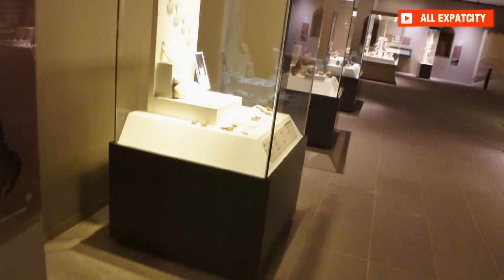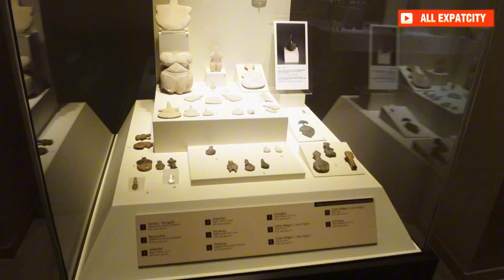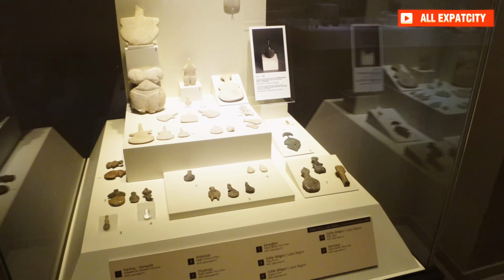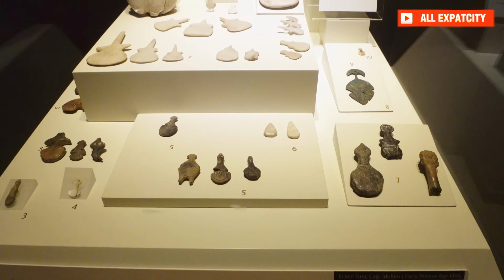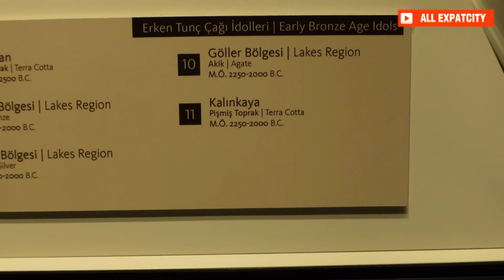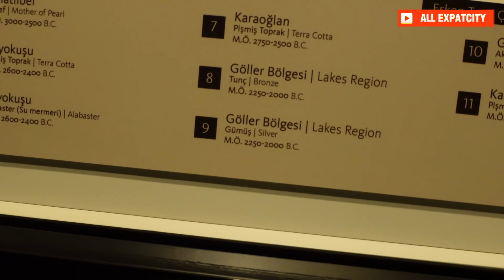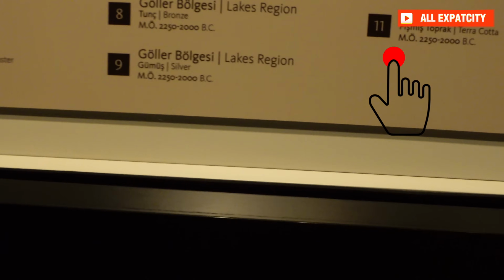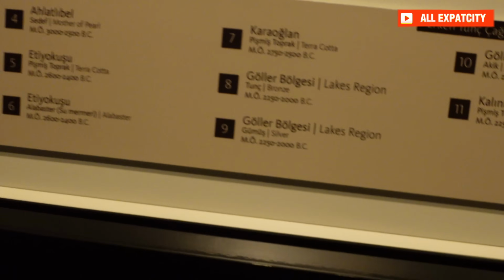There are always a lot of people visiting this place. You just learn a lot about the Turkish history and get yourself educated. You know, this is just the way of life of the Turkish people. Wait, I tried to find the year. If you see, I tried to find the year. This was, I think, if you can see it clear, 2000 BC. This is actually ancient times. 2250 to 2000 BC. So this is quite a long time ago.